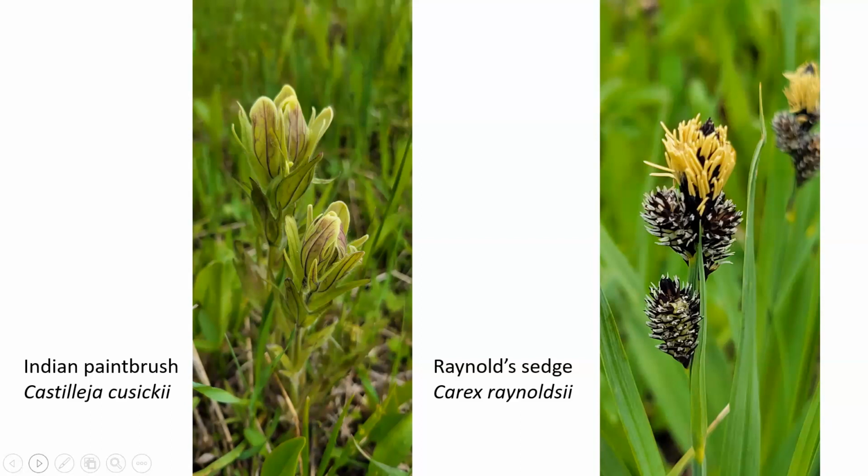It was still a little early there for wildflowers, but we definitely got to see some, as well as a black bear running through Onion Park. We didn't get a picture of him though.